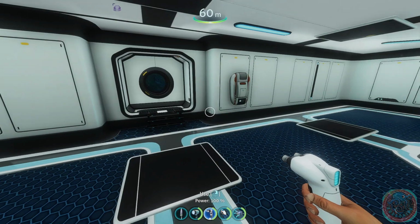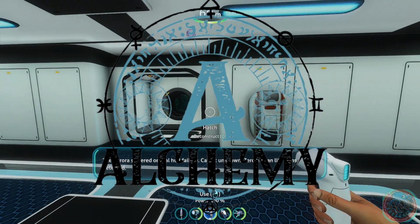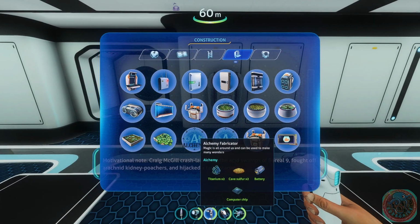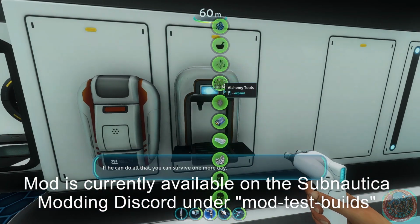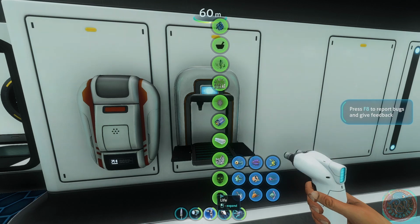So here we are with the Alchemy Mod. And you're probably thinking, what? Alchemy? So let's start right here. Alchemy Fabricator. Alright, so here we go. Now check out all this. You can basically make almost anything. Even life. You can create fish.